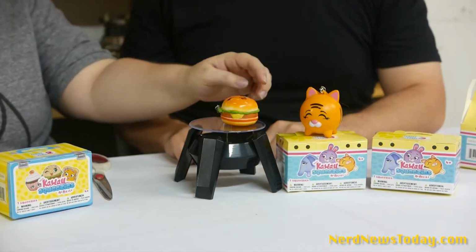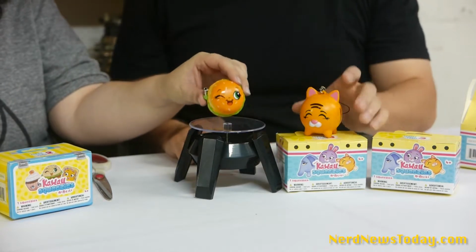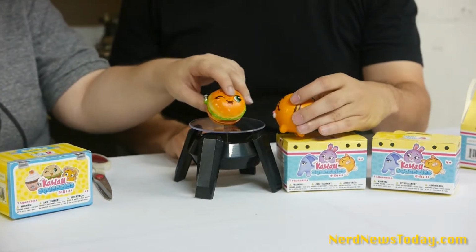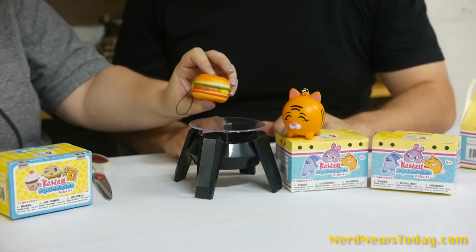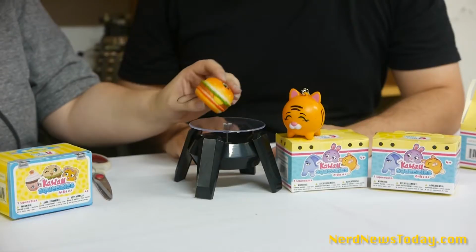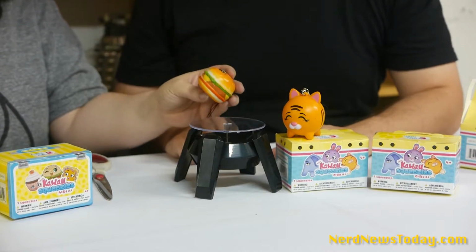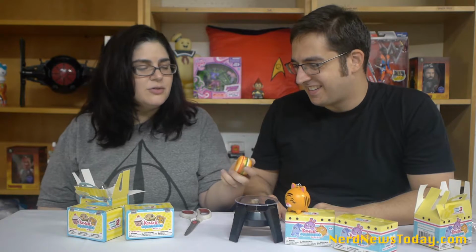I got mine, and yes, I'm rattling it because you're going to be hungry when you see it. I got the hamburger! Well, cheeseburger, actually. But look at that face! Nom nom nom nom nom. And look at that, you got lettuce. I'm not a cheeseburger fan, but they make it look so tasty. The coloring's a little weird, looks a little more like Sloppy Joe. But it's still a burger. It's like a turkey burger to me. Yeah, that works too, but it's really cute.